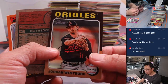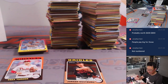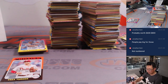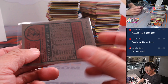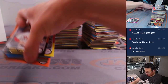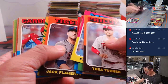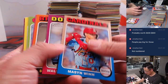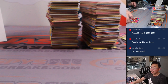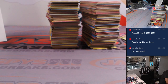And there's a Jordan Westburg to 999. And Jake Rogers. I feel like Jordan Westburg had a nice game earlier today. It's Kevin Thompson with the O's. We've got a lot of youngsters, a lot of talented youngsters on that team. All right, two boxes to go right here, ladies and gentlemen. Two to go.